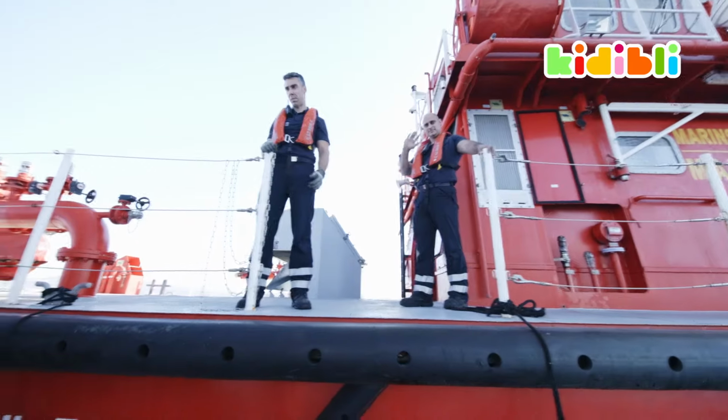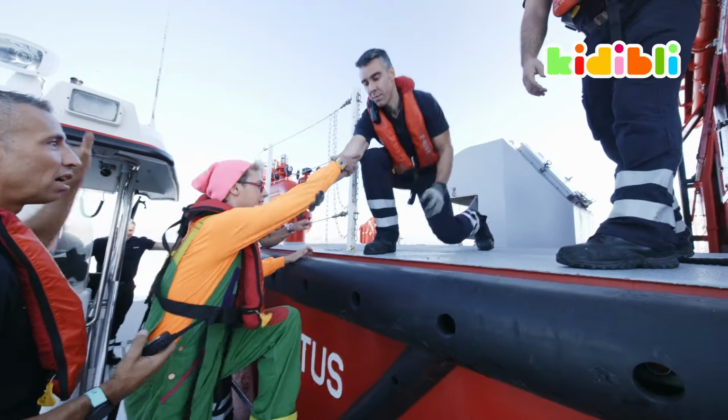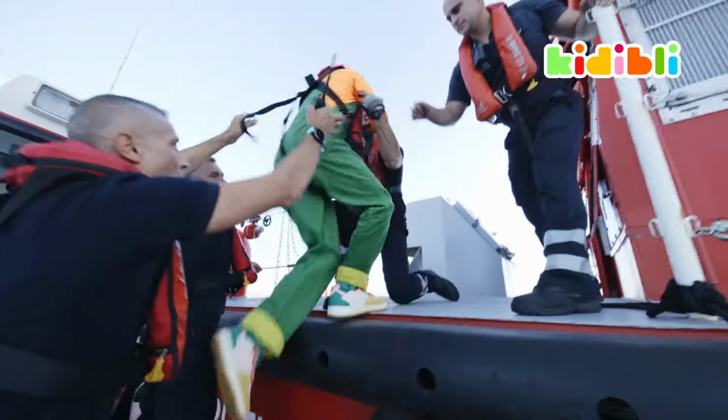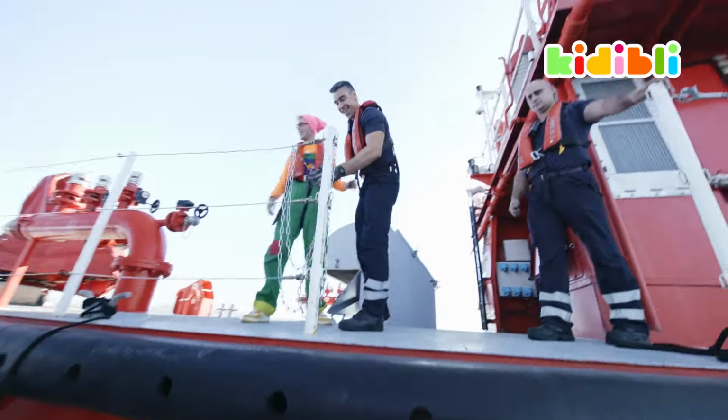It's by practicing rescue techniques that firefighters are always ready to intervene. It's important to practice regularly so that you don't lose any time during the real rescue operation.